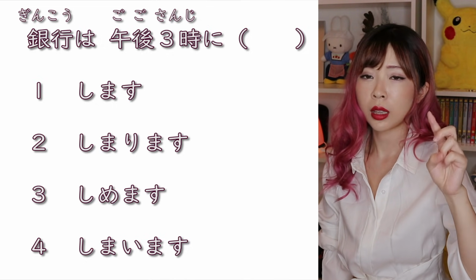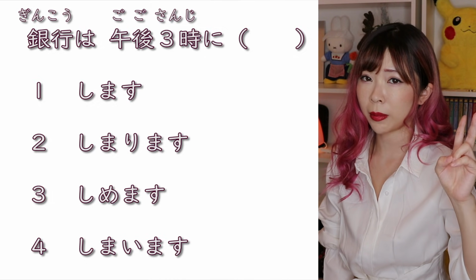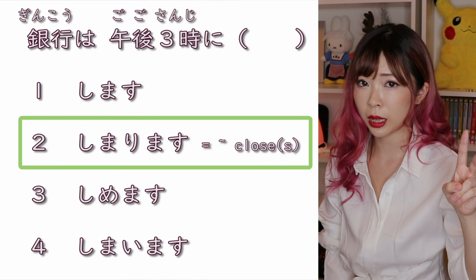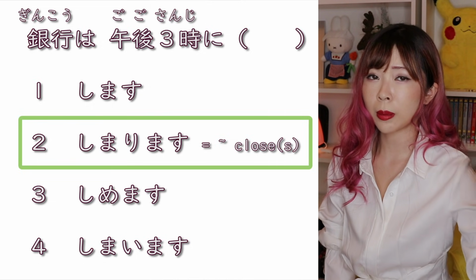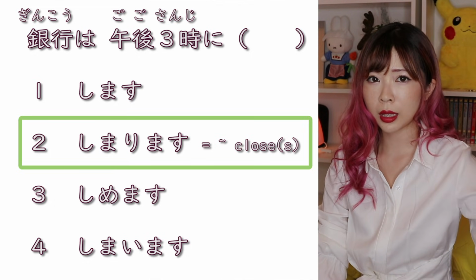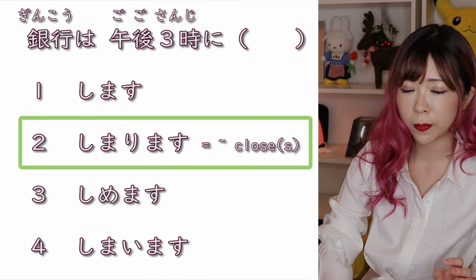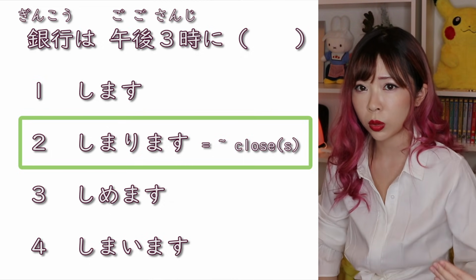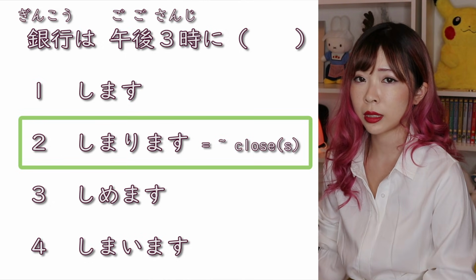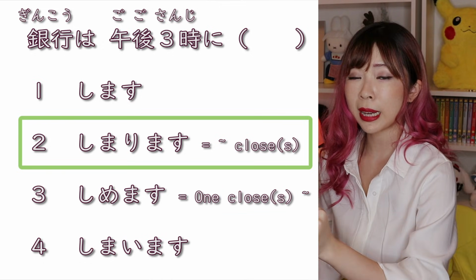Doesn't make sense. The second one, 閉まります. This is the correct answer. Will close. Okay, 閉まります. So when you want to say something closes, not like I close something, but something closes on its own, or you don't say who is closing it. So usually about stores closing, we use this verb 閉まります. The third one, 閉めます.